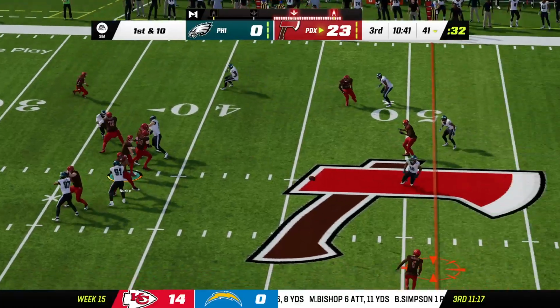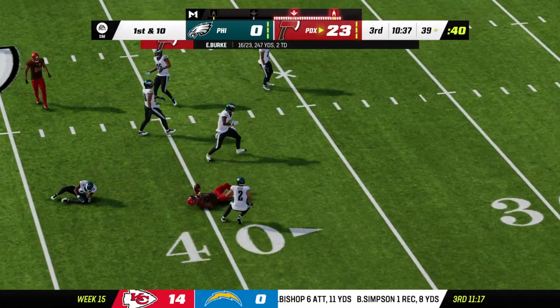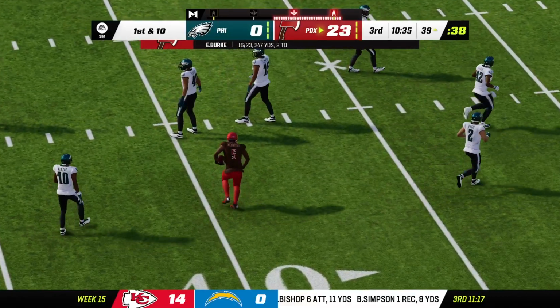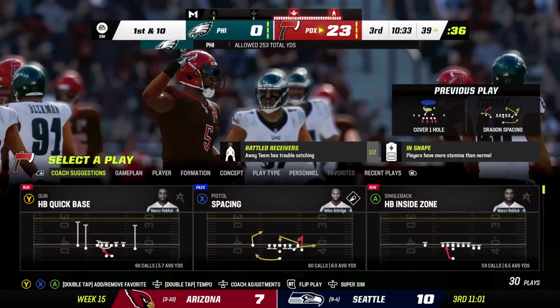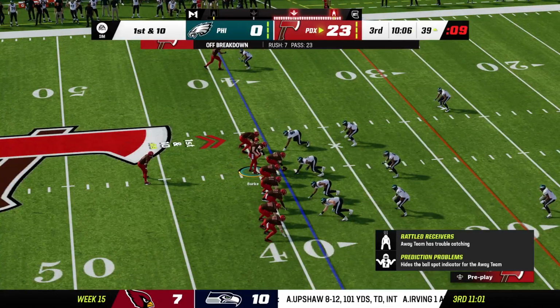On 1st and 10, Burke. Wide open receiver complete. And he has a big gain inside the 40 before being dropped. Great way to start the drive. 20 big ones and a first down.